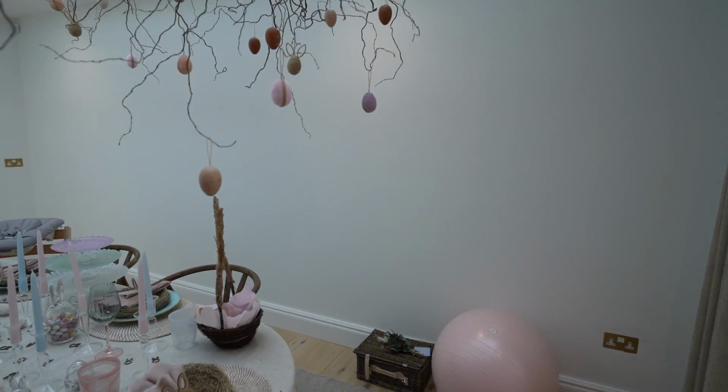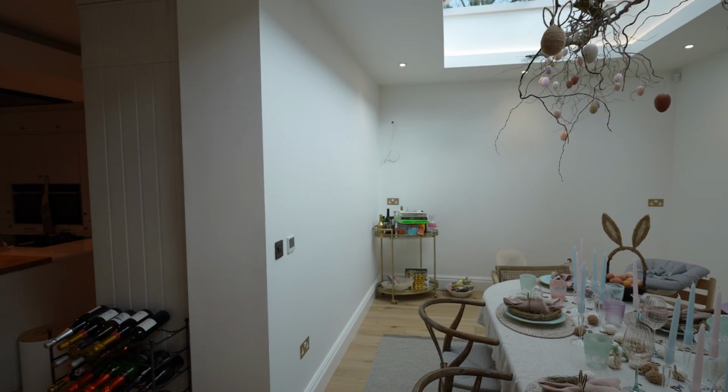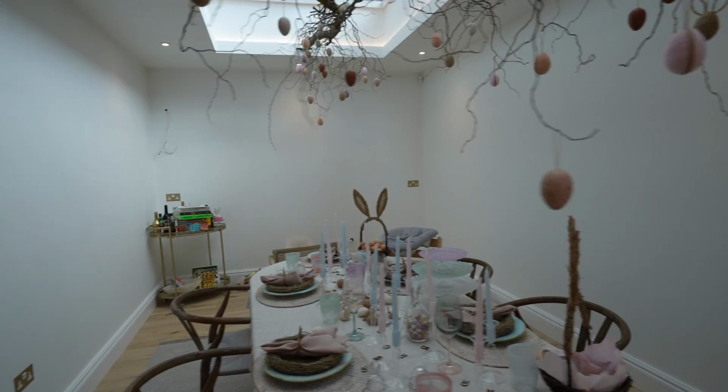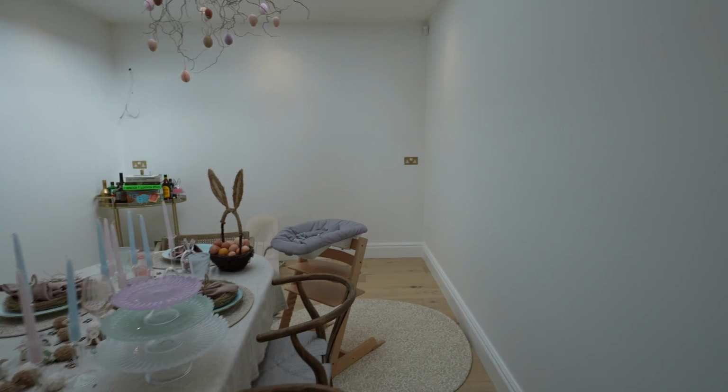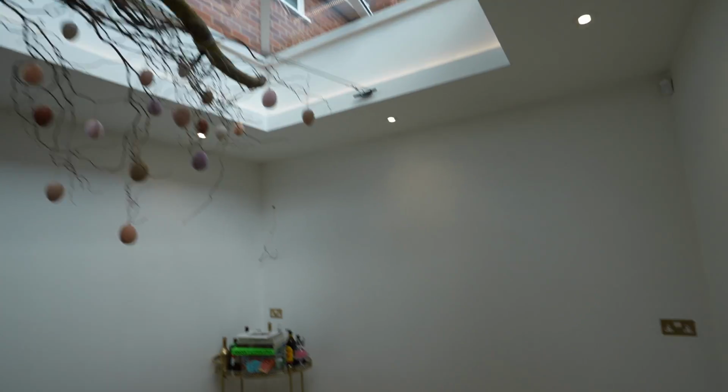So in here we're going to get some panelling on the walls. At the back there we're going to have maybe a glass feature cabinet at the back of the wall there. Got a really nice glass ceiling which we like, lets in all the light.